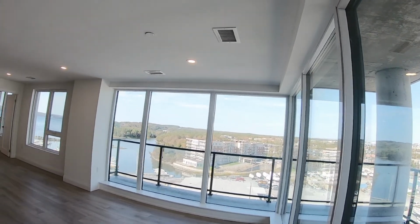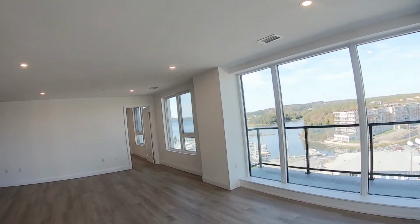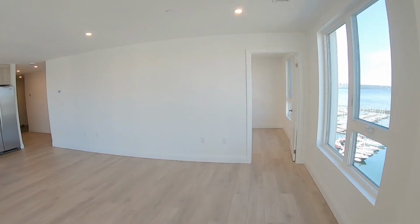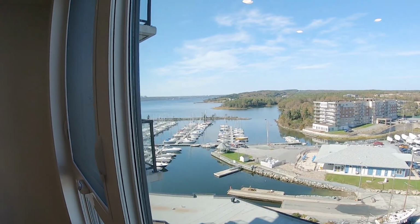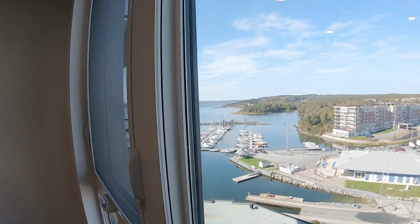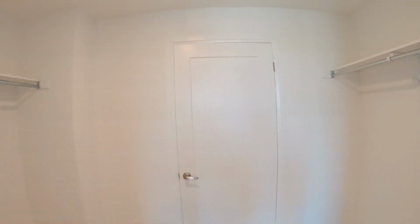This condo has 2 bedrooms and 2 full bathrooms. So obviously this is the living area, and to this side we have a bedroom for guests. It's a large window. Look at the views here, fabulous. So nothing will be built here on this side, so you're not gonna lose your views as in some buildings. So here we have a guest bedroom, a second bedroom, with a huge walk-in closet.